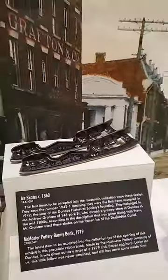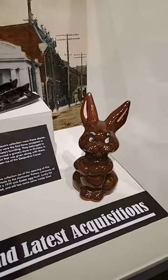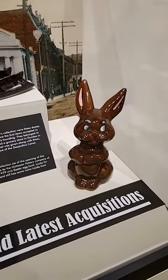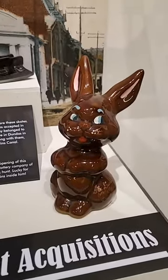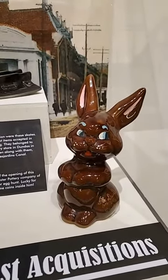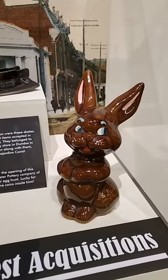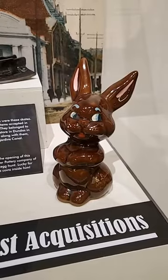At the bottom of this case, we have the latest artifact to be accepted into the collection. This is a small porcelain rabbit, a piggy bank, but a rabbit, a bunny bank, that was given out as a prize for the Dundas JC's annual Easter egg hunt in 1979. It was made by McMaster Pottery, who are a very prolific local pottery firm.